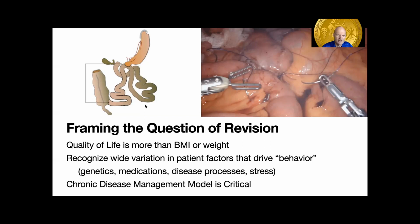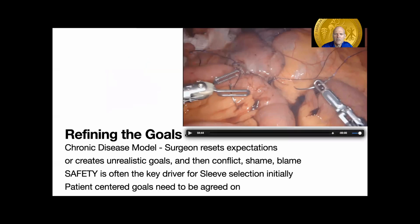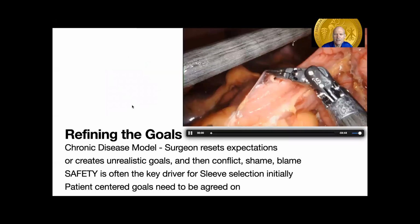So there's the illustration in the left upper of just basically what we're doing. We're basically just counting back 250 to 350 centimeters on average from the ileocecal valve and creating an anastomosis with that 1 centimeter of duodenal bulb that is left behind after we divide it. Let's see if this video will play again. I think so. I'm going to play it again just if you're watching in the background.